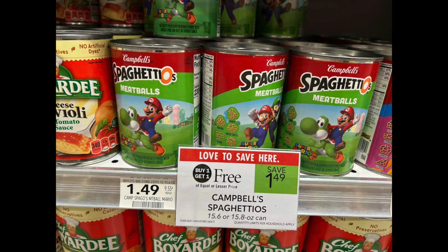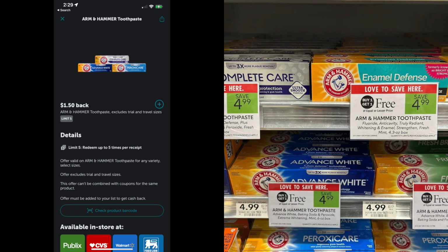So, get some good old SpaghettiOs. I grew up on those. So, these SpaghettiOs are usually $1.50 per can. Because they're buy one, get one free, they're going to be just 75 cents a can. This is a no coupons deal. There's no coupons on this, but just a good deal, good stock up price on these SpaghettiOs.